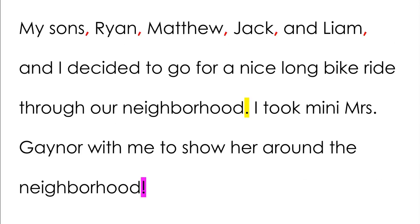Mrs. Gaynor. My sons, Ryan, Matthew, Jack, and Liam, and I decided to go for a nice long bike ride through our neighborhood. If you notice, I have lots of commas there. As we discussed last week, you use a comma when you're introducing someone. So I was introducing my sons to the reader. And then I was also listing my sons because I have more than one, so they each get a comma after it. So after my sons, there's a comma because I'm introducing someone. And then after Ryan, Matthew, Jack, and Liam, I put commas because I was listing my children. I put a period at the end of the sentence because it was a statement.